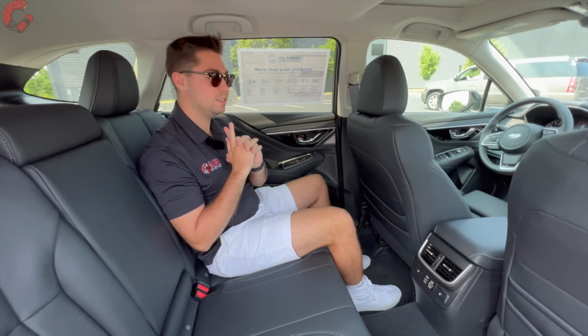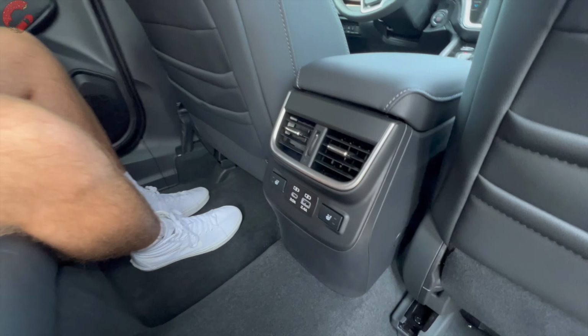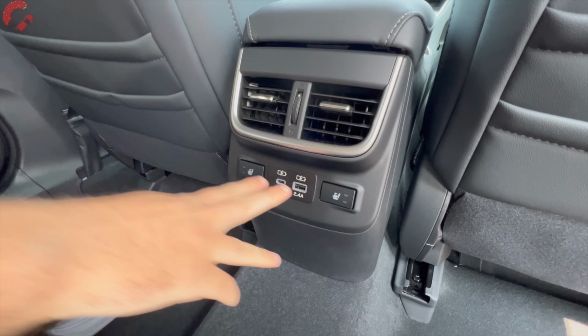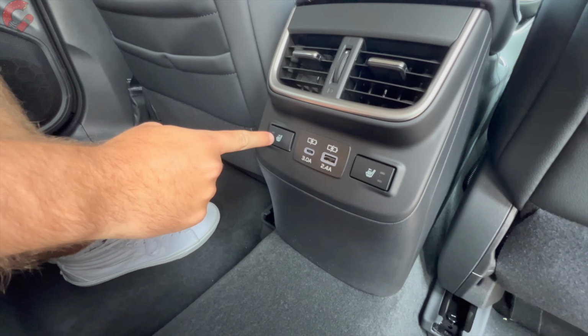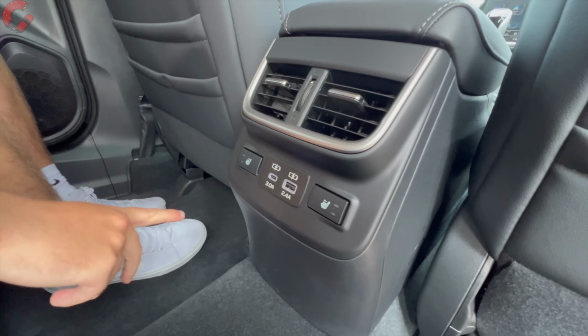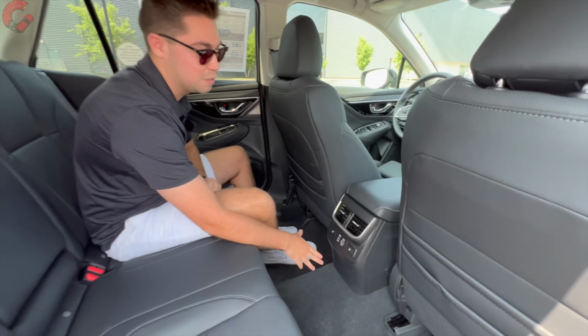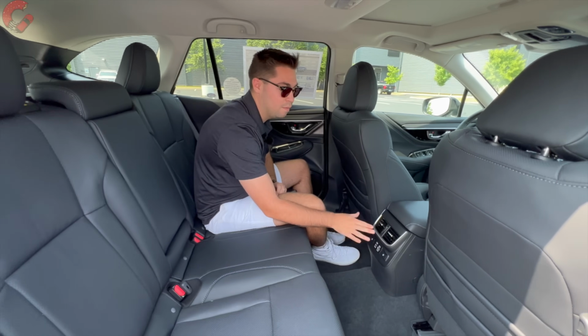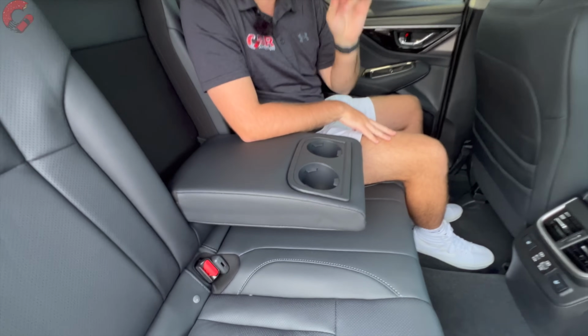Now, as far as the center area, let's talk about the features. We do have vents on all but the very base model. In addition to that, you're also going to have these USB ports on all but the base model. And if you go for the Limited, Touring, Wilderness, or any XT model, so quite the complicated structure for heated rear seats, but any of those models, you will have 2-stage heated rear seats. Now, as far as the center armrest, we do have 2 cup holders inside.